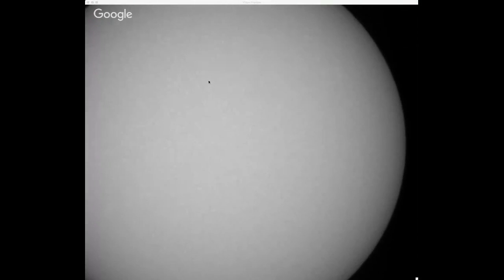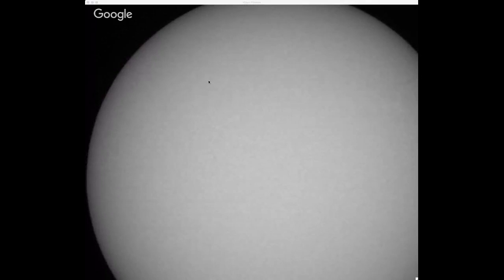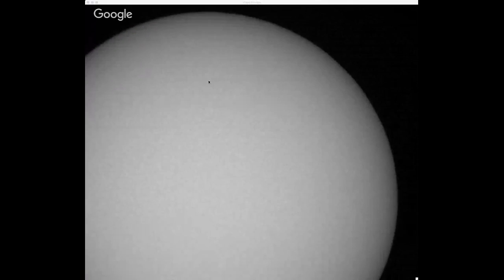Right now we are observing the sun in the white light filter, and as you can see, we don't have any sunspots today, unfortunately. The sun seems not to be very active, but probably when we observe later on in hydrogen alpha and in other wavelengths, we can see some more details and prominences. I don't guarantee it, but we're going to see some great stuff.